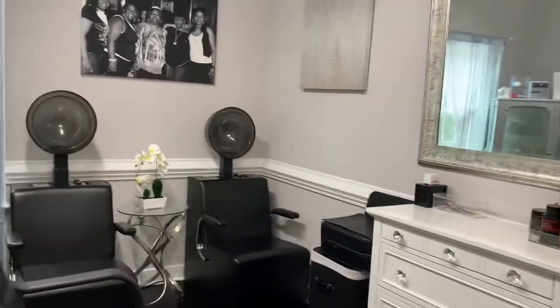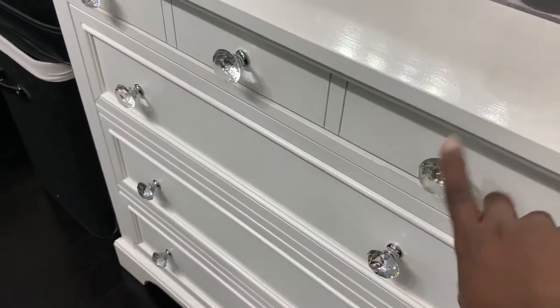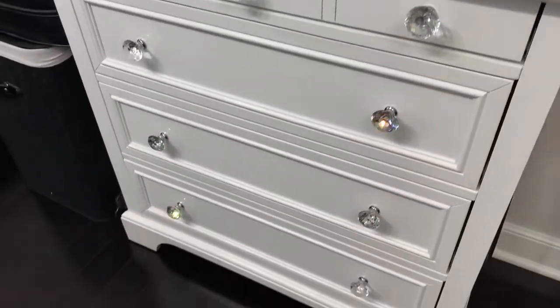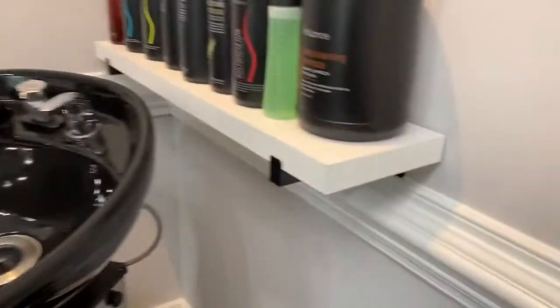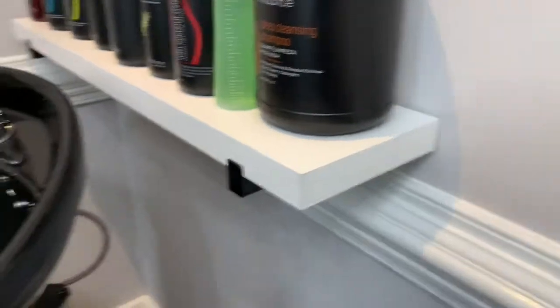When I first saw the dresser, the knobs were missing. So I asked him if he could replace them. He replaced the knobs with these. And like I said, he repainted that. Not only did he repaint that, I asked if he could repaint this as well, because it was black. And I was like, nah, I need things to be in sync. I need things to go together. You know what I'm saying?